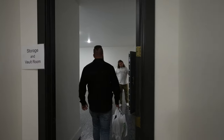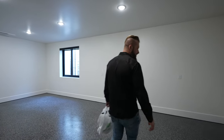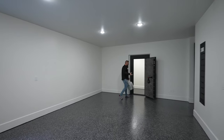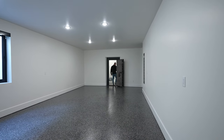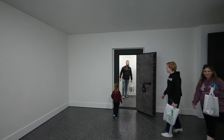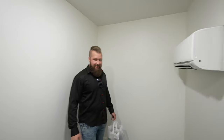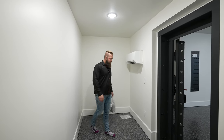Sweet, we finally found a vault room. Is it big enough? Seems like it. This is like an actual storage room, so I would imagine you could vault that as well if you wanted to, but check out the size of this room. This is like a garage bay. And this vault room has its own AC unit. Take a look at that. So you could do climate control just for this room for whatever you're storing in it.